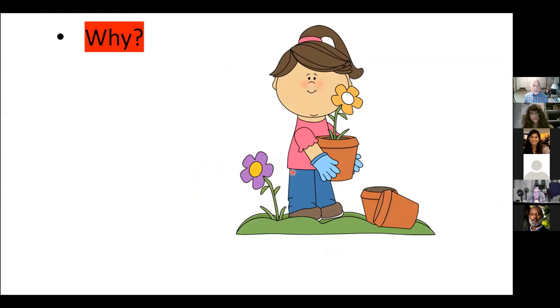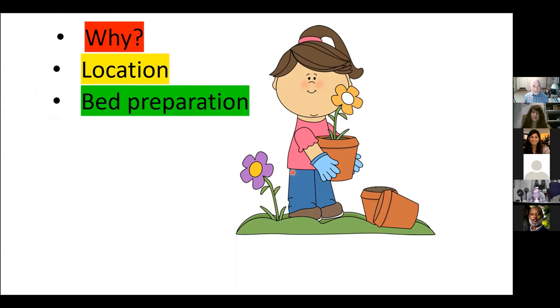Okay, so in summary, why do we plant a garden? We plant it, one, to make it beautiful, and two, to have a source of habitat and food for pollinators. Two, location is important. It needs at least 6 hours of sun a day and it needs to be out of a lot of wind. Three, you've got to prepare the bed appropriately, and we talked about that. You can smother it, you can dig it up, you can plant on top of it using the lasagna method, or if you're using raised beds, you can import the soil from elsewhere.